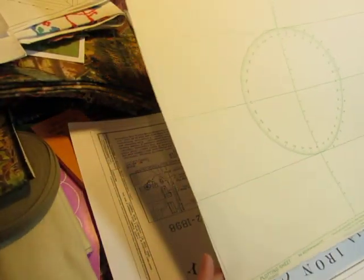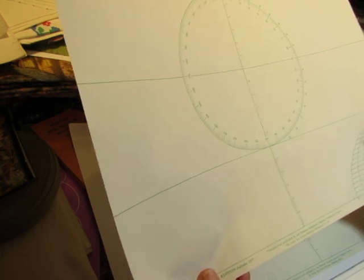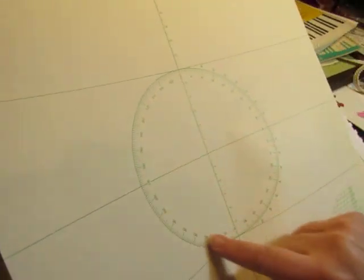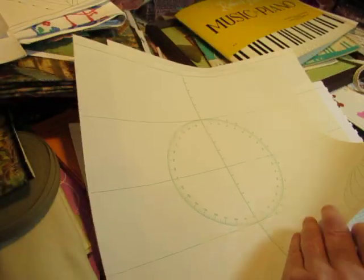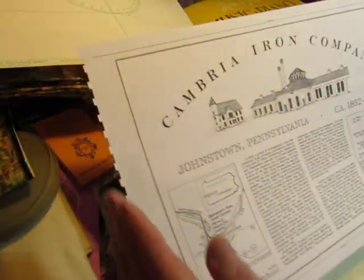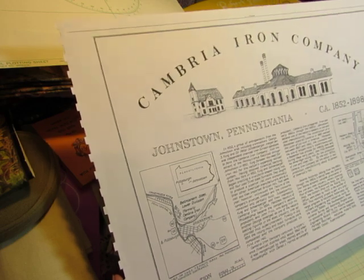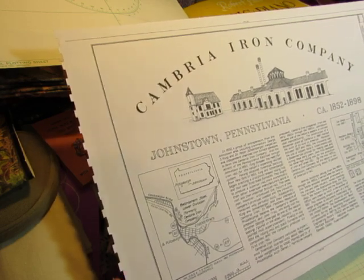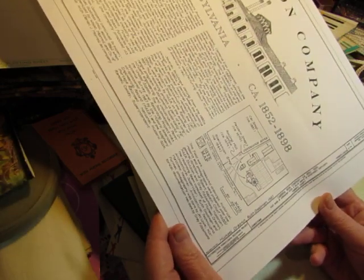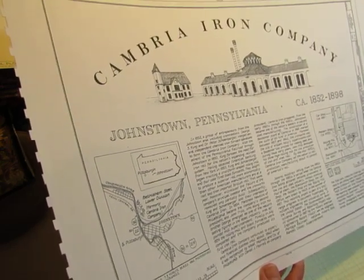This is really cool. Universal Plotting Sheet, January 1977. Prepared and published by the Defense Mapping Agency Aerospace Center. Well, how cool is that? So look at that, and then look at down here. That's awesome. She sent me 2 of those pages. And this is from a large book. You can see where it was pulled out of the book. Cambria Iron Company, Johnstown, Pennsylvania. Johnstown was the place that was flooded back in the day of Andrew Carnegie and those guys, because it was flooded from a dam that they built. That's cool.